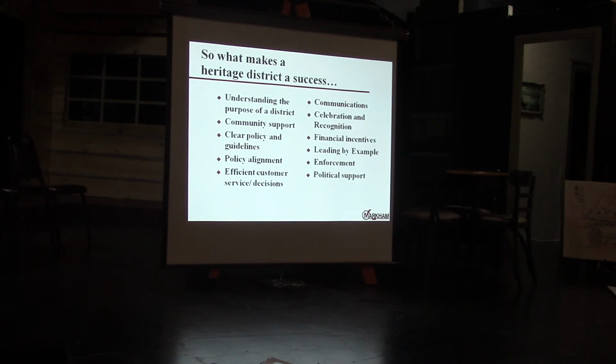You can't just create a policy document, a heritage district plan, and let it sit on the shelf. You have to keep getting out there and reminding people about it through signage, through newsletters, through other things. Remind them they are in a heritage district. Celebration and recognition are important. Celebrate what's good, all the good things that have happened, all the good investments. Recognize those who have done a good job. Offer financial incentives if you are able in your municipality to help them do that good job.